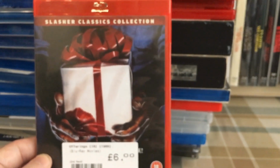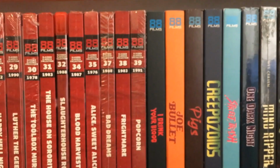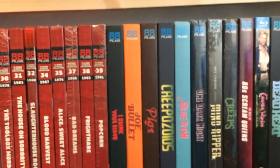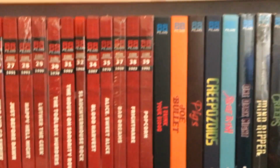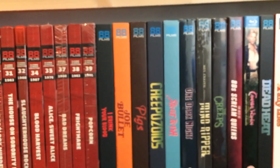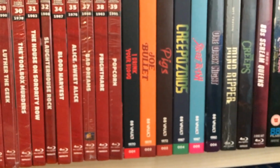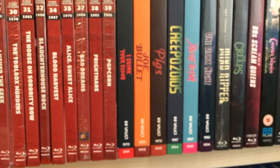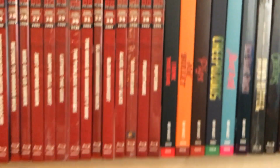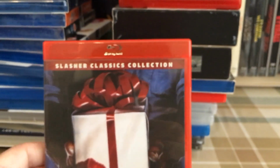And most of the most recent ones, 34 through to 39, except for this one, I don't have 33, and I can't remember what that one was. 40 as well, what's number 40? I can't remember. I keep seeing it in HMV. That has a slipcover. But like I say, I can't find any. I've looked online. I've looked on eBay.